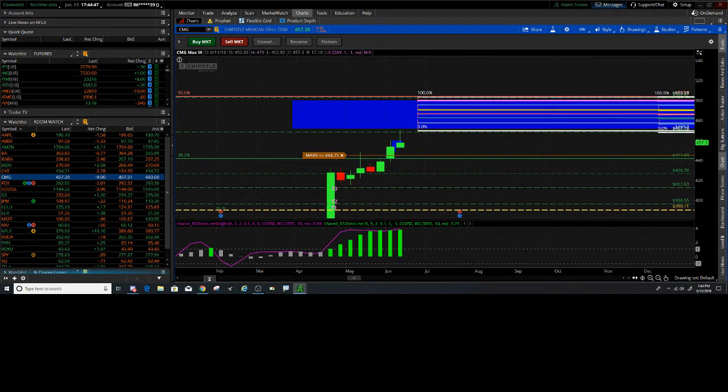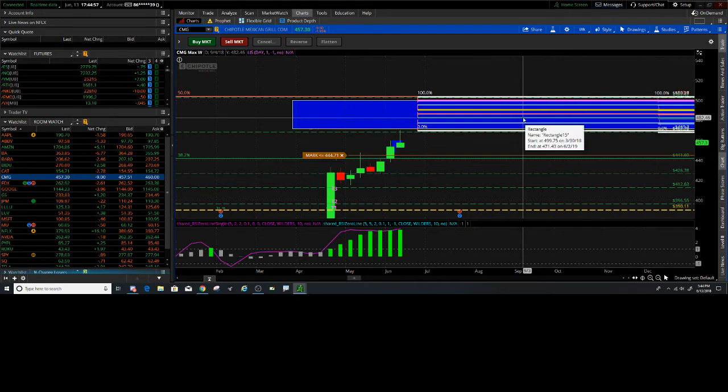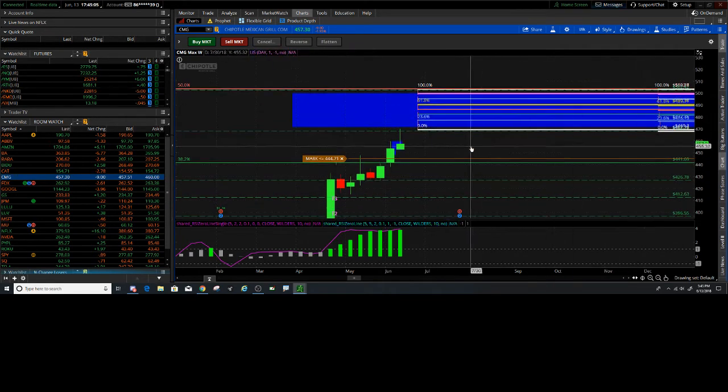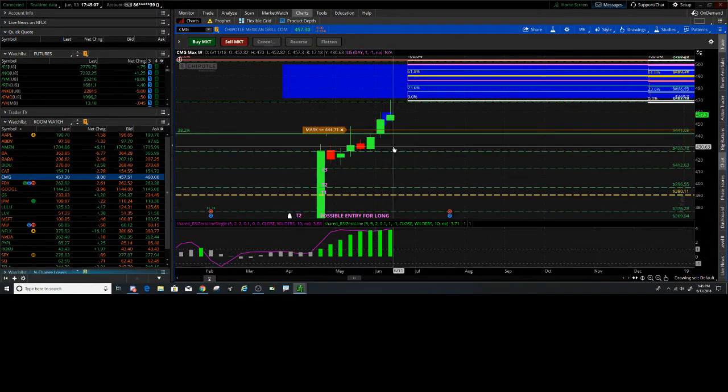Okay, and that CMG position, we're looking at 475. So we're looking for 477 or so for that trade. The quicker, the better. I would like to see a move come up in here by Friday. However, if it wants to move down, okay, it can, all the way into the zone over here.